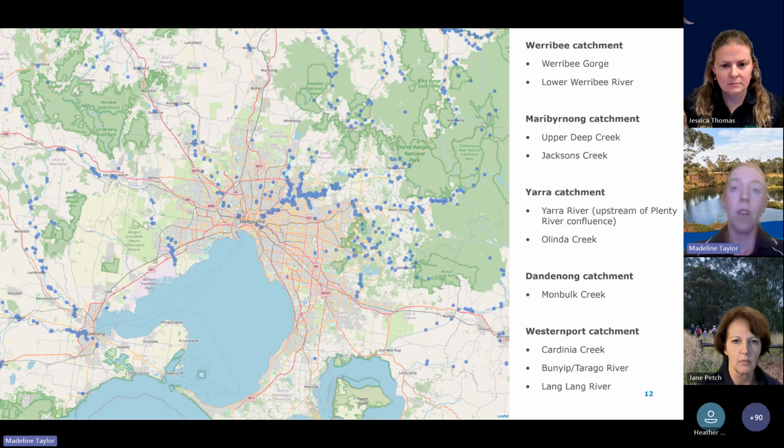And where to find them. This is a map of Melbourne with the blue dots representing a platypus record, taken off the Atlas of Living Australia. Here you can see in the Werribee catchment, they're found in the Werribee Gorge, also Lower Werribee River, Maribyrnong. We have them in Upper Deep Creek and Jackson's Creek.